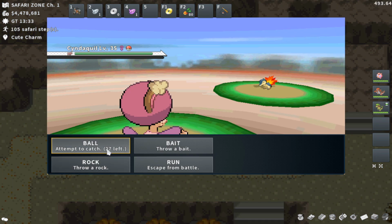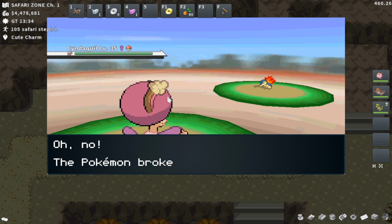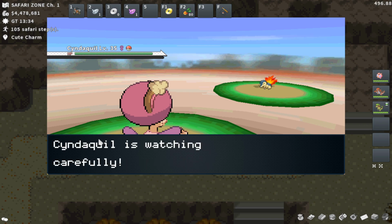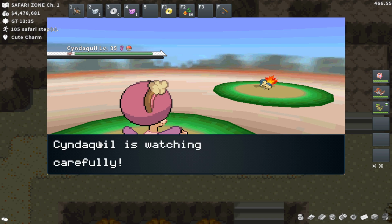Okay, another Cyndaquil encounter. This one is female, so this would be an incredible one to catch. We're only around 6 minutes and 8 seconds post the hour. So 1 hour, 6 minutes. He does stick around for the second ball. Let's see if we can get lucky. Around 105 Safari steps left on this trip, so it would be a good time to make a catch and just kind of close up the trip.